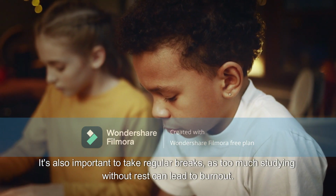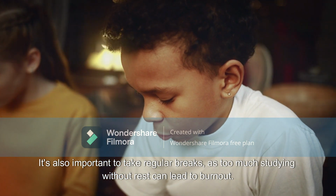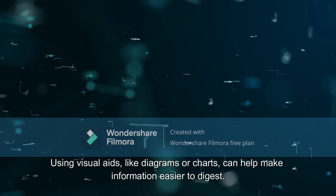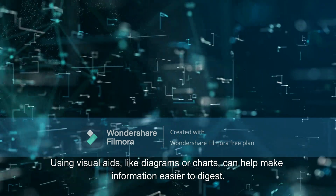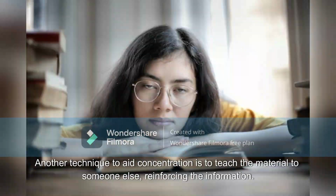It's also important to take regular breaks, as too much studying without rest can lead to burnout. Using visual aids, like diagrams or charts, can help make information easier to digest. Another technique to aid concentration is to teach the material to someone else, reinforcing the information.